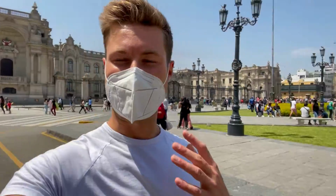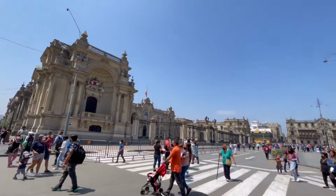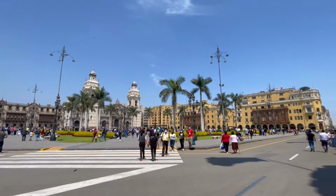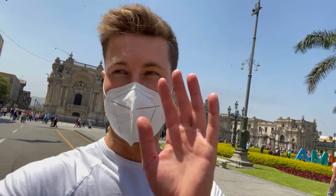So it's definitely a lot busier and livelier here. Definitely worth seeing. Really unique, not unique, but a different sort of side to Lima than we first experienced. So cool to see different neighborhoods. Definitely recommend it. That was the Plaza de Armas and some other nearby churches. And now we're gonna walk down the Jirón de la Unión, I believe. So stay tuned. Hopefully it'll be more scenic and beautiful.